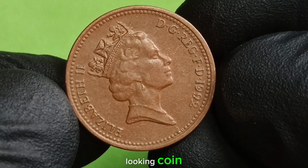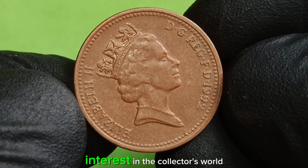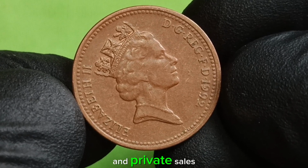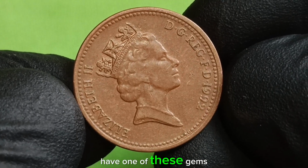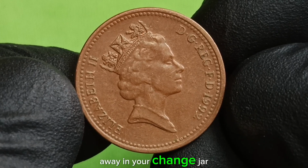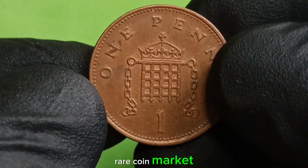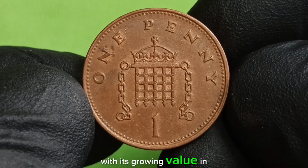This humble-looking coin has recently sparked significant interest in the collector's world, with values soaring in online auctions and private sales. If you're lucky enough to have one of these gems in your collection or hidden away in your change jar, you may be sitting on a small treasure that's gaining traction in the rare coin market, and it's turning heads with its growing value in dollars.